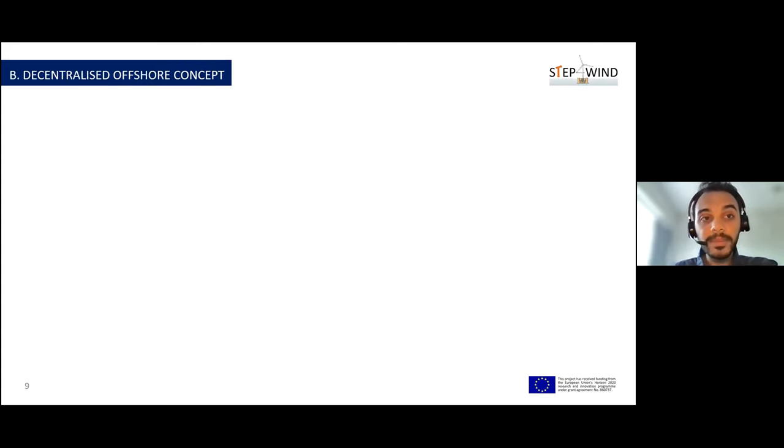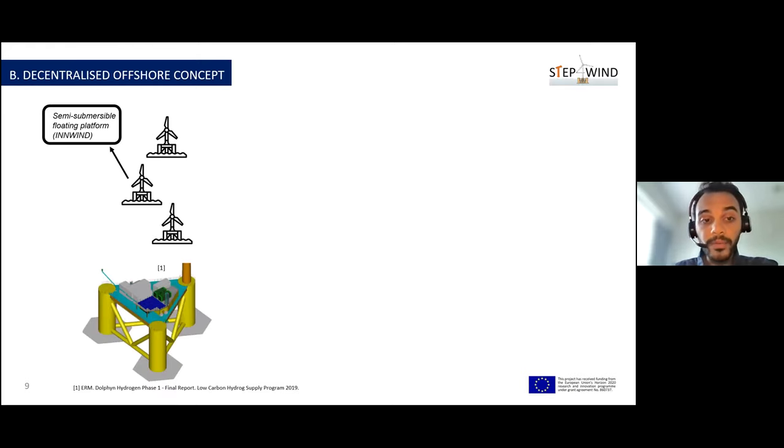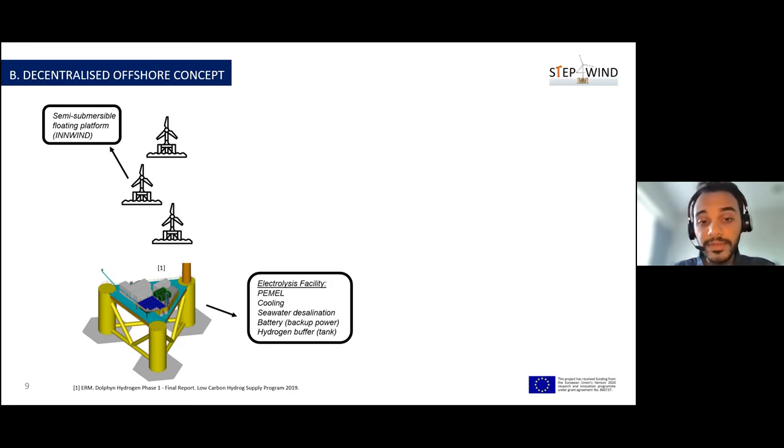The second concept is the decentralized offshore concept, which typically starts with the farm. However, here the semi-submersible floating platform, and I'm using the Nwind platform here, is the way to go, because it can have an area for integrating the electrolysis facility on the floating deck itself. The Dolphin project that Professor Ad presented earlier in his presentation is a very good example of what I'm working on. This electrolysis facility would have to use PEM as the electrolysis technology because it's compact, and this is crucial for the area of the floating deck.